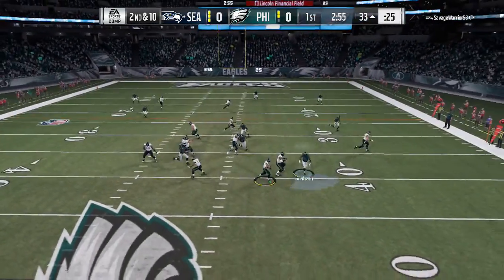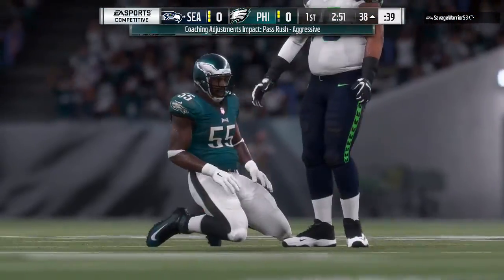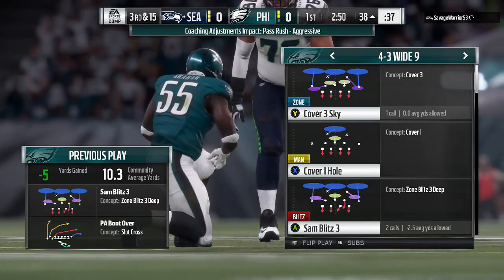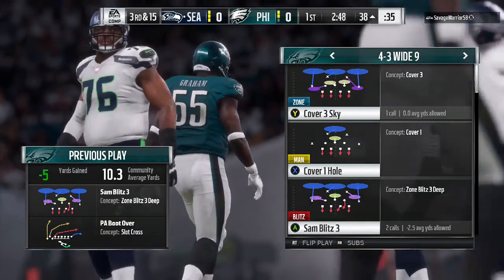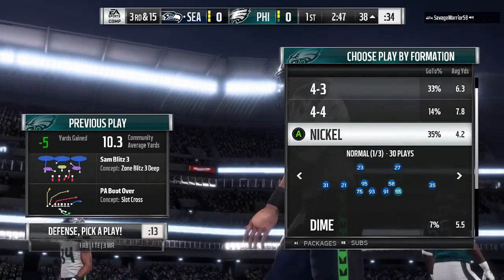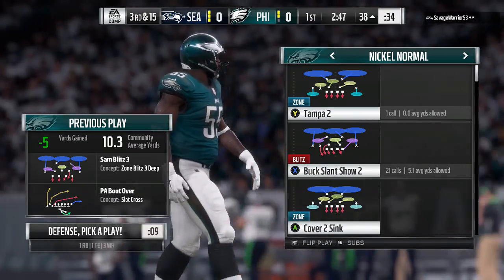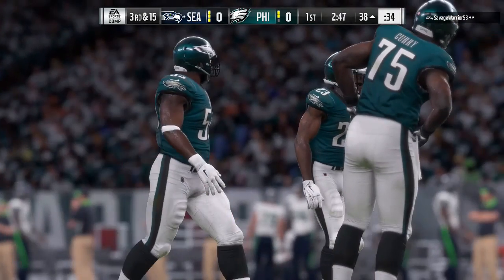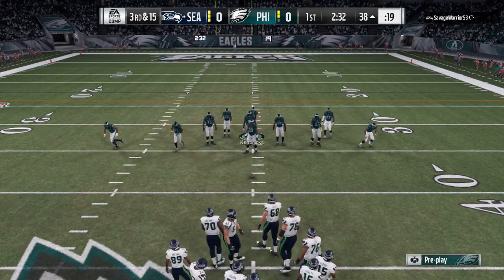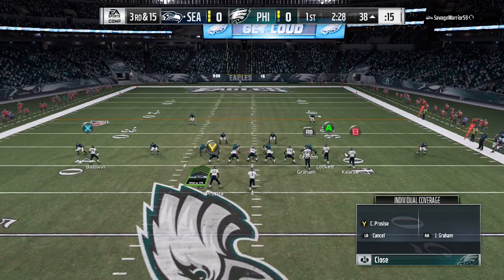A fake to Rawls. Now it's Wilson. And he can't find anywhere to go with it, and he goes down. Brandon Graham in there to get him for a loss of 5. Wilson of the Seahawks looking for something big following the sack. It's 3rd and long here.